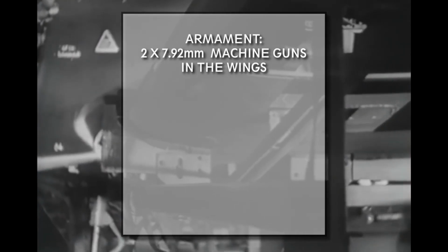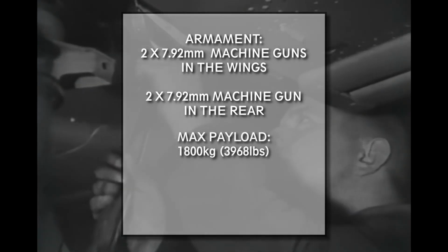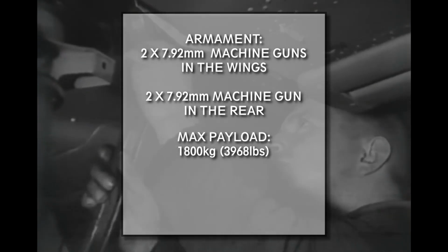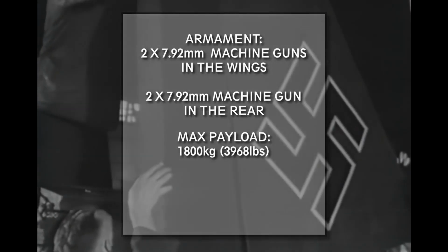Its armament consisted of two 7.92mm machine guns in the wings and double 7.92 machine guns in the rear. It could carry a maximum of 1800 kg of bomb load, but the usual loadout was between 500 and 1000 kg.